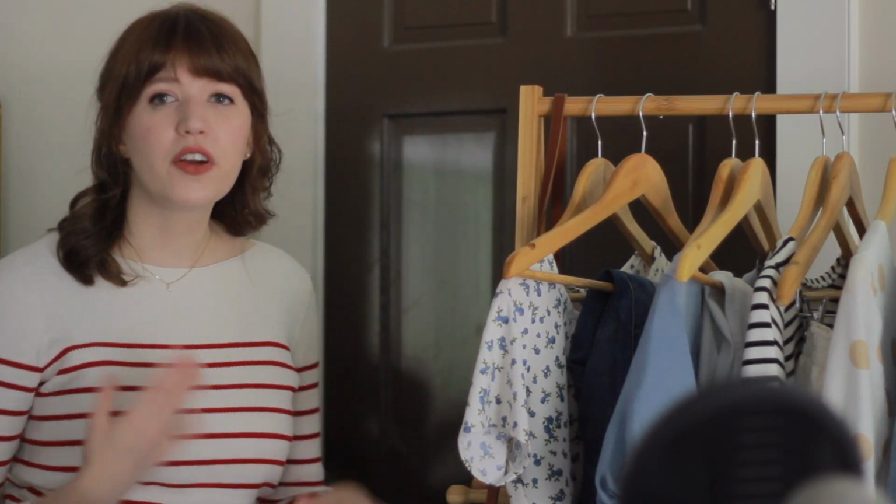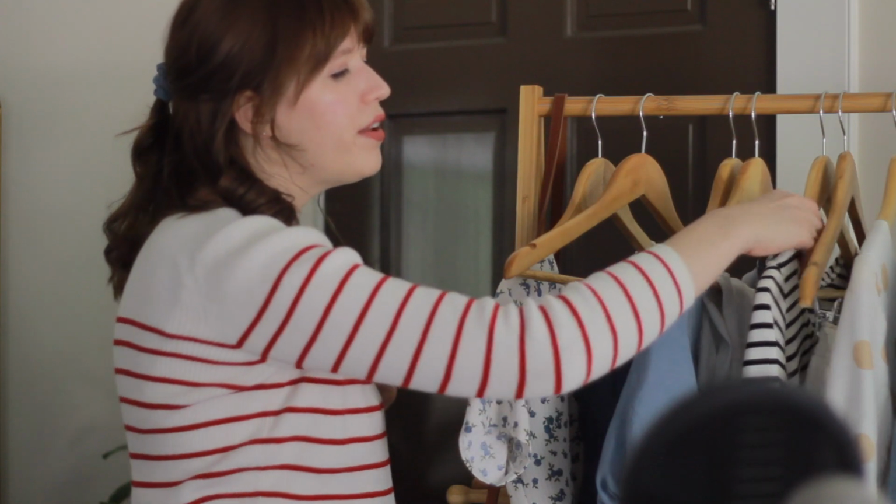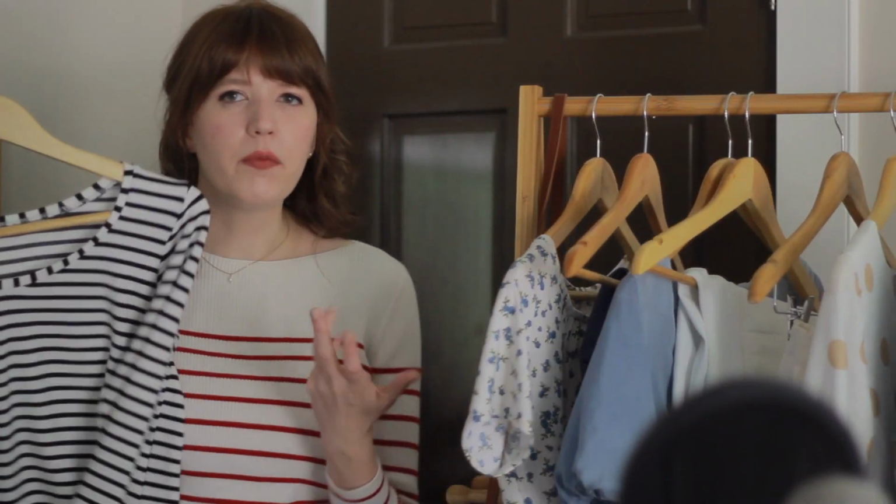So for this first outfit, I decided to play around a little bit with some neutral colors, and if you've been following me for a while, you might know that I tend to wear a lot of color. I'm not so much into neutrals. So I decided to start out with this black and white striped t-shirt.